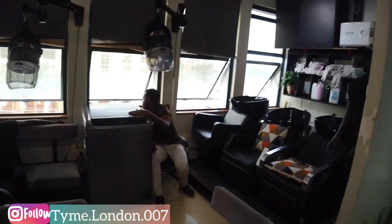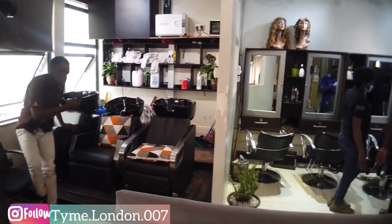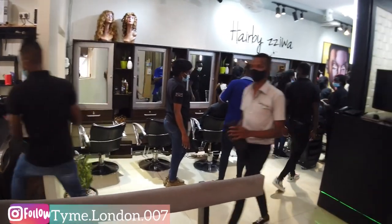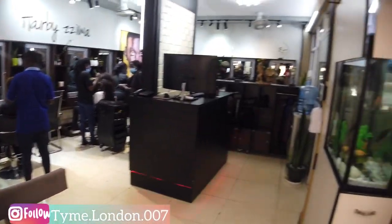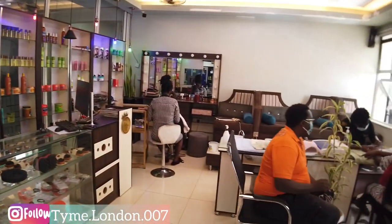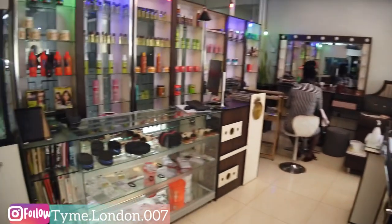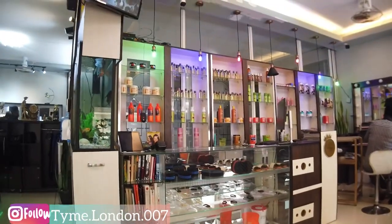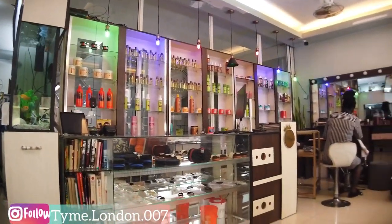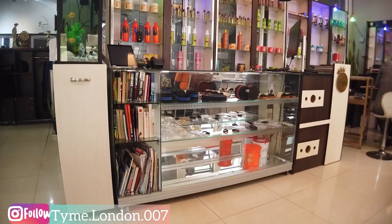So yeah, if ever you're in Kampala and you're looking for somewhere to do your hair, get a haircut, a manicure, a pedicure, check these people out, man. Hair by Zziwa, here at Kisementi, Akashimo. They got you covered. They even sell hair products, as you can see right there on the wall: sprays, hair creams, and all of that good stuff.